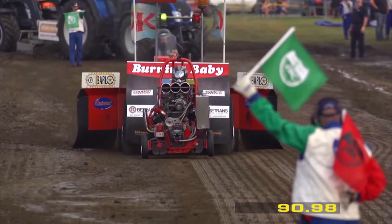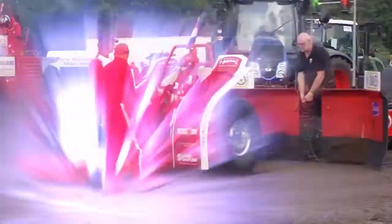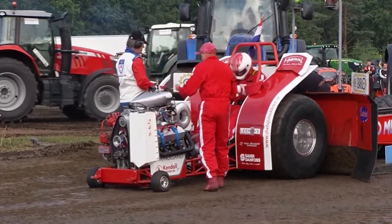Quite a nice run there from Per, but a little bit short, I think. Yes, 90 metres and 98 centimetres. So just missing out on the full pull. Now our test puller back.